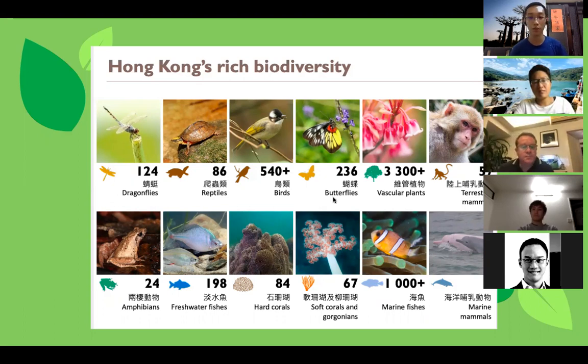And today we're going to be mostly focusing on insects and spiders. However, they aren't really that well documented. There are books and websites about them, but even in this chart, it's mostly about butterflies and dragonflies.